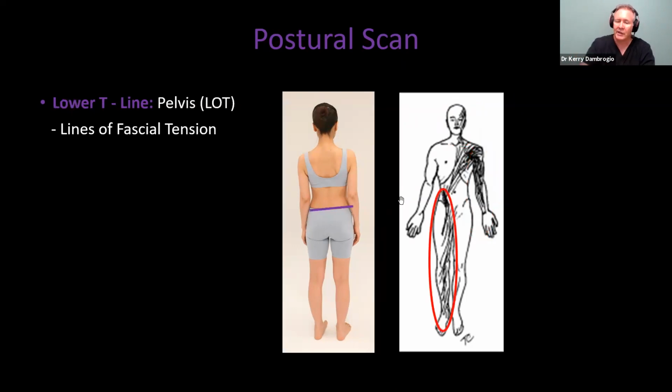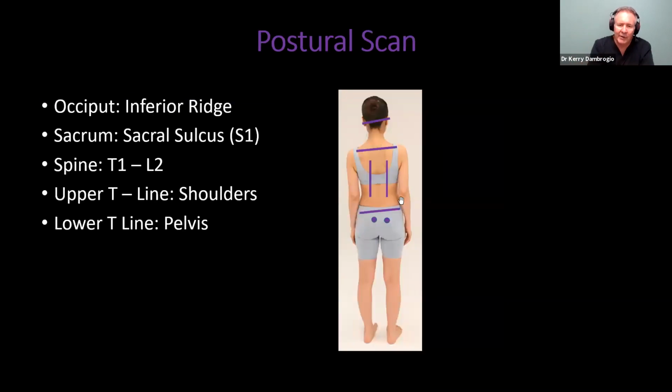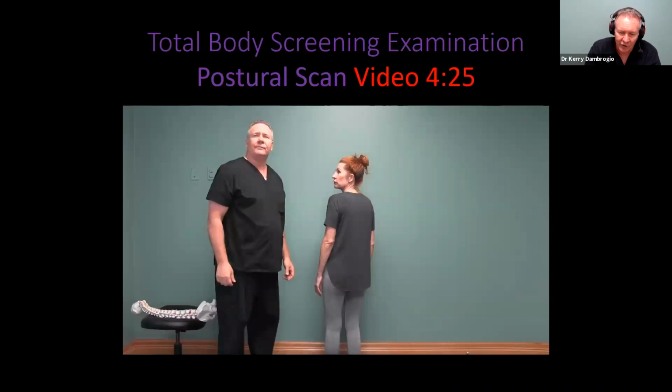There's also a lower T line where we check the pelvic levels, okay? And this will usually indicate imbalances coming up from the legs. So these are the postural scan, and this takes not even a minute to do. I start at the top, I do the occiput, then I do the upper T line, I run my fingers down either side of the spine, then I do the lower T line, then the sacrum. So here's a quick video just showing you the evaluation. And if you want to, you can play along with it and mimic it.